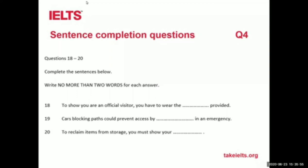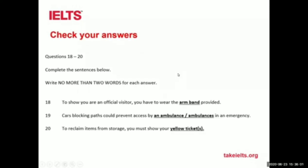And thank you, Sarah. So that was the listening text. So now let's have a look at the answers. Number 18, the answer is armband. And that could be written either as one word or as 2 words, as it is here. Number 19 is an ambulance or ambulances.